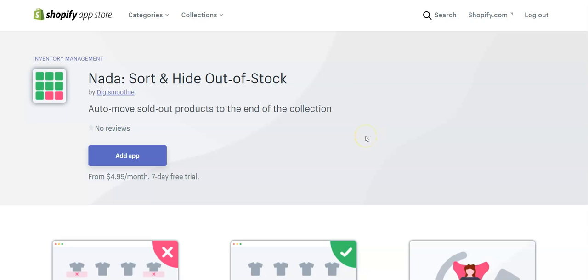This app, again, is called Nada, Sort and Hide out of stock. It's by DigiSmoothie, $4.99 a month. It does have a 7-day free trial if you wanted to try it out.